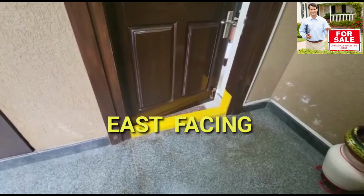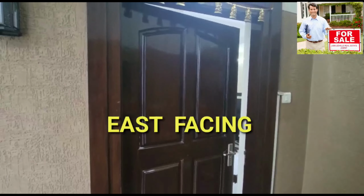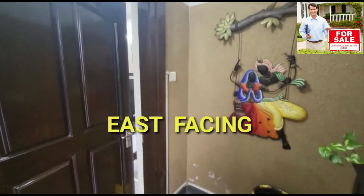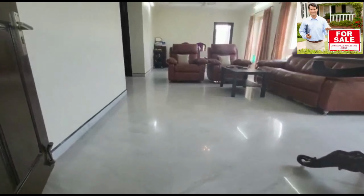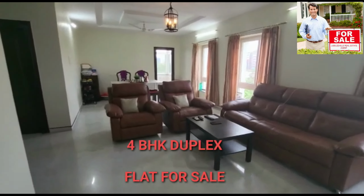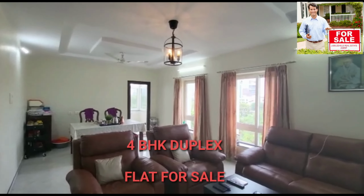This is east facing entrance, 2500 square feet, 3 BHK duplex flat for sale, Hitech City. One of the best resale flats in entire Hitech City.